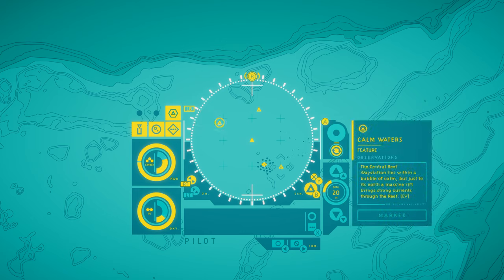Calm waters. The central reef way station lies within a bubble of calm. But just to its north, a massive rift brings strong currents through the reef.